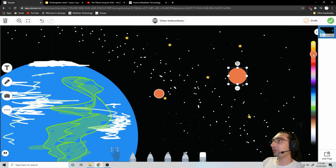Let's change the color of my planet. Maybe this one wants to be orangish or reddish. And I can color it some different colors. Maybe it's a gas giant or something in the distance.